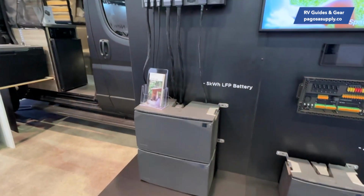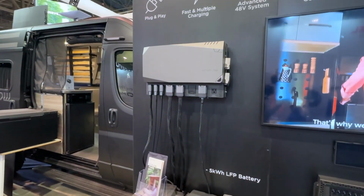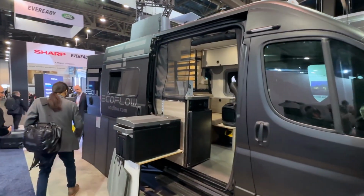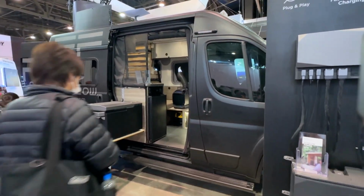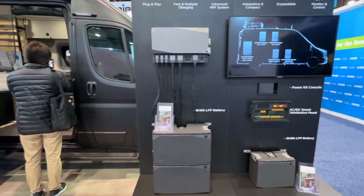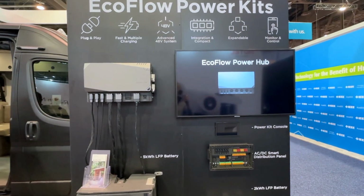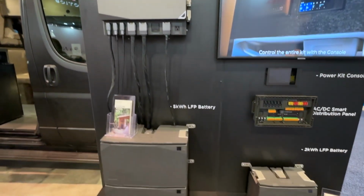Now where you would put all of this, I don't know in a leisure travel van. But something like an Airstream or a van build like they're doing here, this is super simple. Probably one of the easiest ways to put lithium into an RV where it will fit. Again, like a leisure travel van, I'm not sure it would fit.